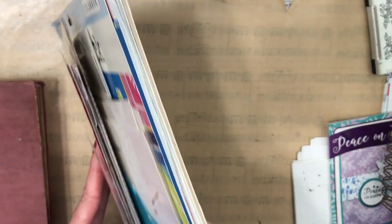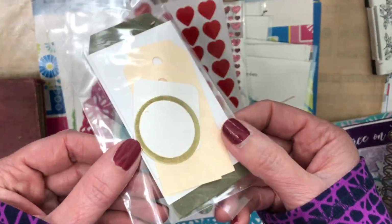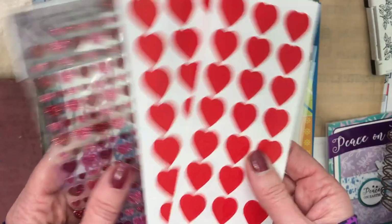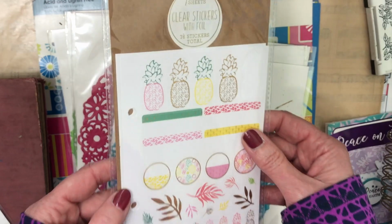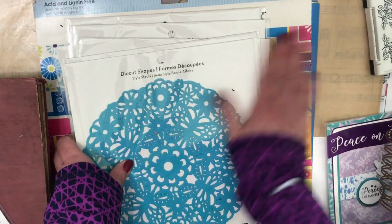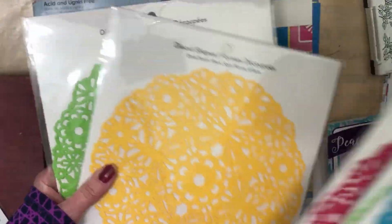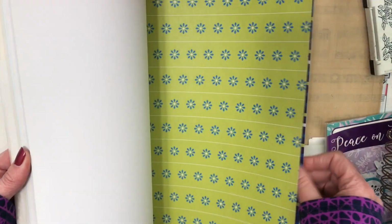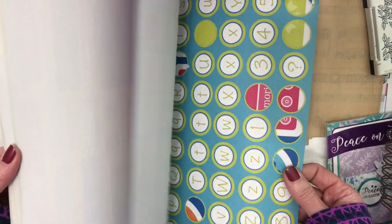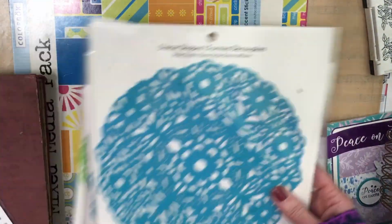This next pack, all of these supplies were $1. We have a bag of tags and ephemera pieces. These heart stickers, some more heart stickers. These Target clear stickers, and these large doilies, and this Color Box mixed media paper pad. And these are good, solids, nice, thick cardstock. It has the die cuts and the letters and some stickers in there. Lots of goodies for $1.